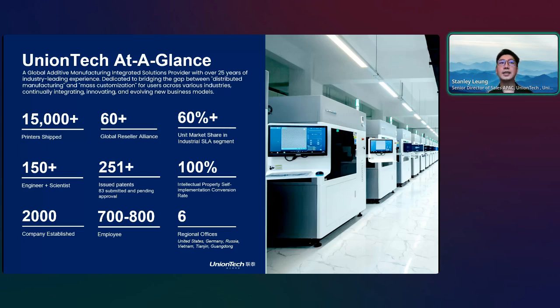So that's why you see a lot of installation in the shoes, in the surface bureau, and now in the tire market or even in the dental market. So we know what we are doing, and we want to generate business value for our target audience. And over these 22 years in the market, we have shipped more than 15,000 industrial grade printers worldwide. And this extensive reach demonstrates our commitment to providing a reliable and high quality solution to customers globally.